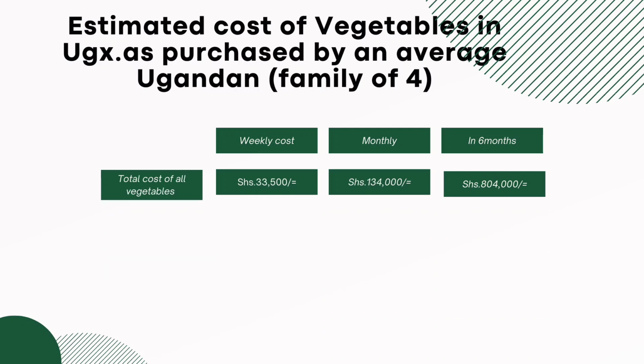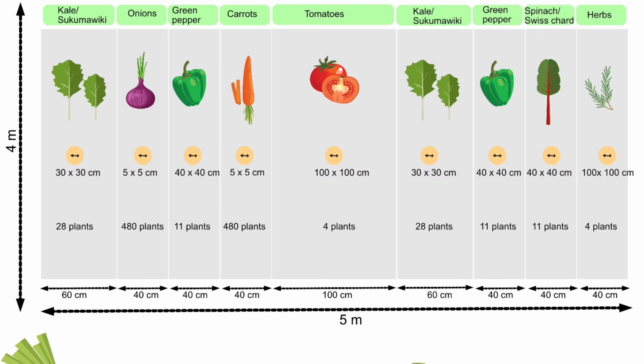Now this is an overview of how much you spend on vegetables weekly, monthly, and then in 6 months. Now this is a representation of a 4 by 5 meter vegetable plan.